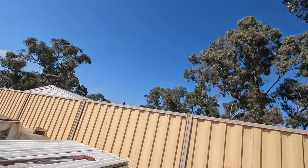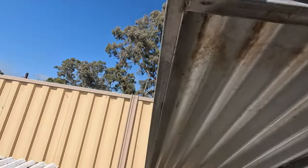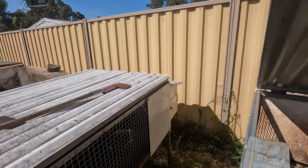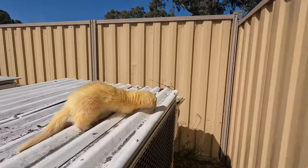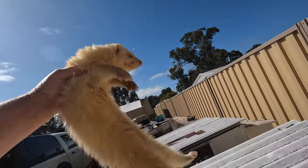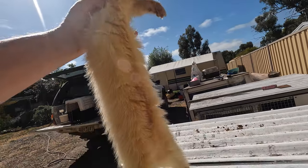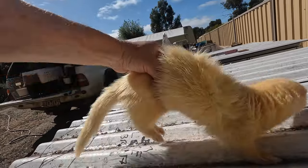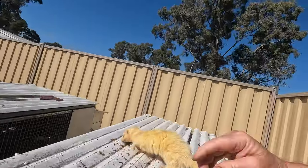I'll get him out as soon as I can find him. Come here, Spike. He's the dad of all of the kids this year. If you've been following me for a while, you would have seen Spike. A big, long ferret, like he's really, really long. Sharp in the head for a buck. Nice long straight legs, very, very long legged. See that? And he's got an excellent temperament.